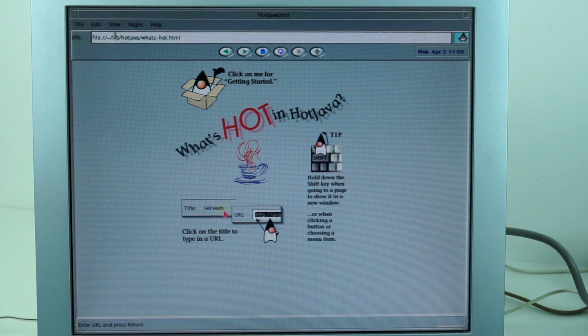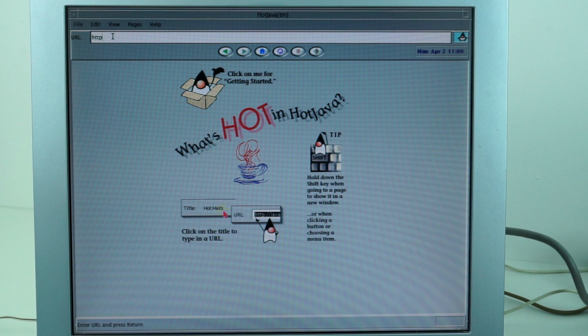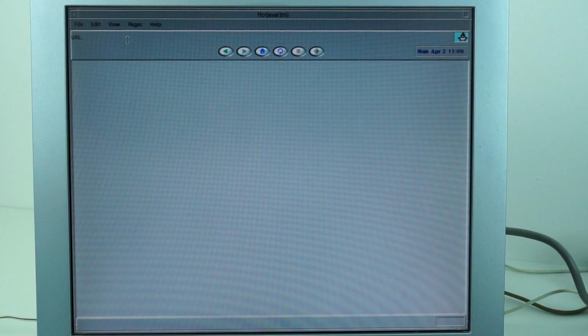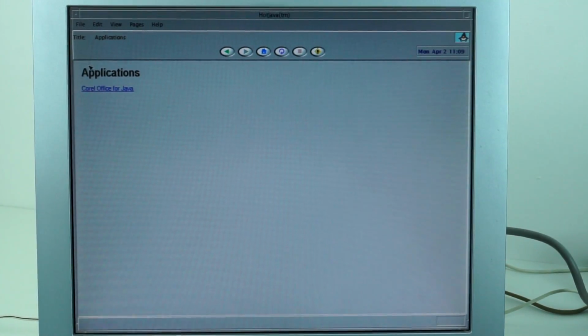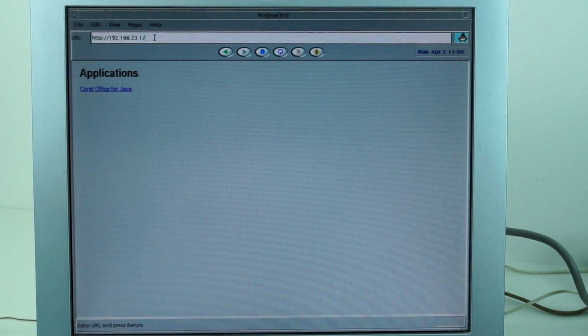So we go to the IP address. The IP address is just going to be the IP address of the server that this is booting from, because that's where I'm hosting this. 192.168.23.1. And there we go. So this is just an HTML file that I put together that just lists the applications. So from here we can go to Corel Office for Java. Or in fact, what we can actually do is go to Office.